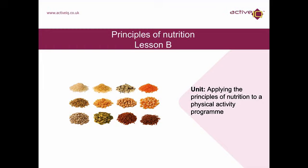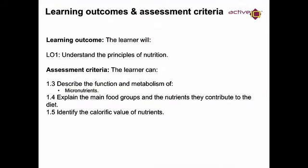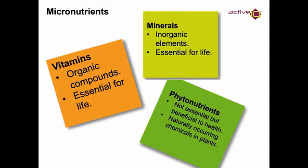Okay, here we go. Principles of nutrition, lesson B. Essentially what we're going to be doing here is building on the knowledge that we gained in the last presentation. There we looked predominantly at macronutrients and what their roles are in the body. Today we're going to look mostly at something called micronutrients and what they're all about.